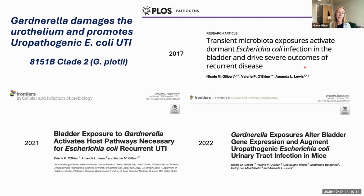Now, all of those studies I did with the one strain of Gardnerella that was a vaginal isolate from a woman with BV, and it's a clade 2 strain, or now its species name is G. piotii. I'm going to only refer to my Gardnerella strains at the clade level because too many different names doesn't really help our cause in this situation.